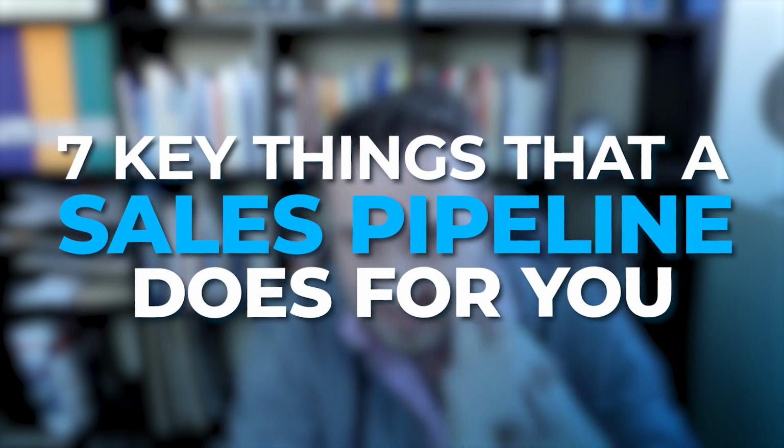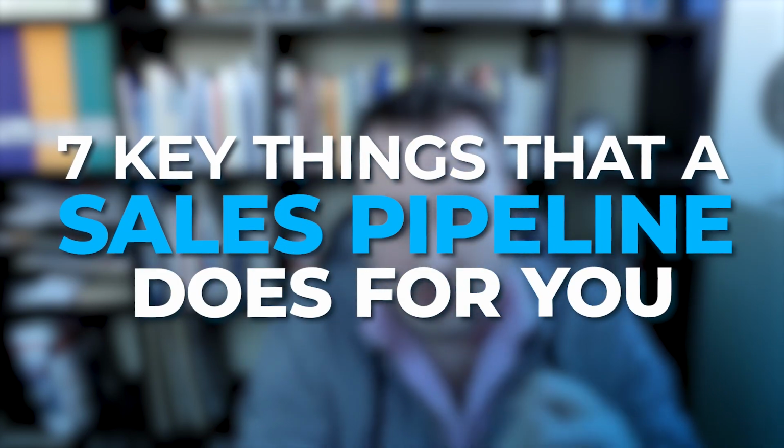And part of that inconsistency is that us as entrepreneurs and as business owners, we haven't given them a real good structure, a real good rhythmic way and a set of systems in which to follow based on the stage that the client is at. So that's what a sales process and a sales pipeline is. So here are 7 key things that a sales pipeline does for you.